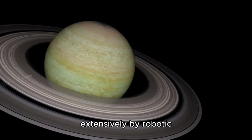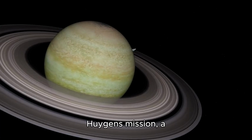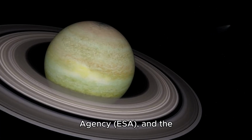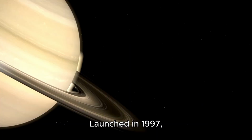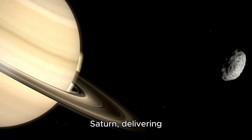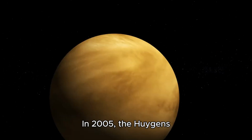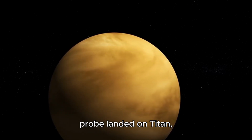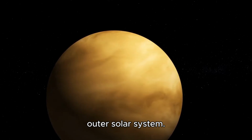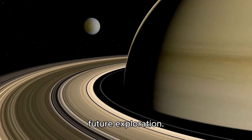Saturn has been studied extensively by robotic spacecraft, most notably the Cassini-Huygens mission, a joint effort by NASA, the European Space Agency ESA, and the Italian Space Agency. Launched in 1997, Cassini spent 13 years orbiting Saturn, delivering unprecedented data about the planet, its rings, and its moons. In 2005, the Huygens probe landed on Titan, marking humanity's first landing on a moon in the outer solar system. These missions have deepened our understanding of Saturn and laid the groundwork for future exploration.